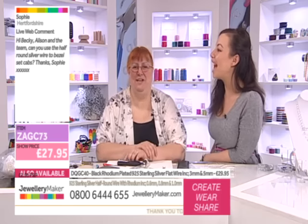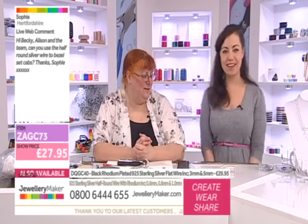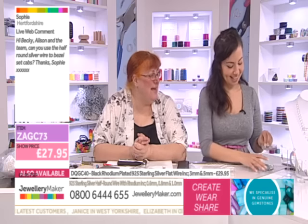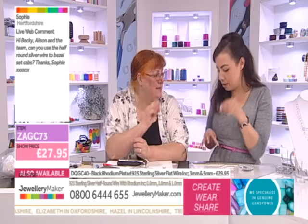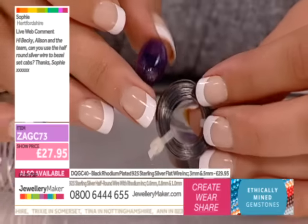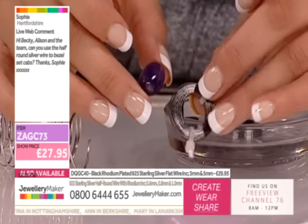It says, can you use the half round wire to bezel set cabs? Thanks from Sophie. Right, to bezel set, I would say no. You can use it to set cabs, but I'm not sure whether you could bezel set with it. I'd put that round that. But you can certainly set cabs with half round wire. So you can do your wire wrapping round it, and then you can create a bail. So yes, you can use it to wrap. I hope that helps, Sophie.